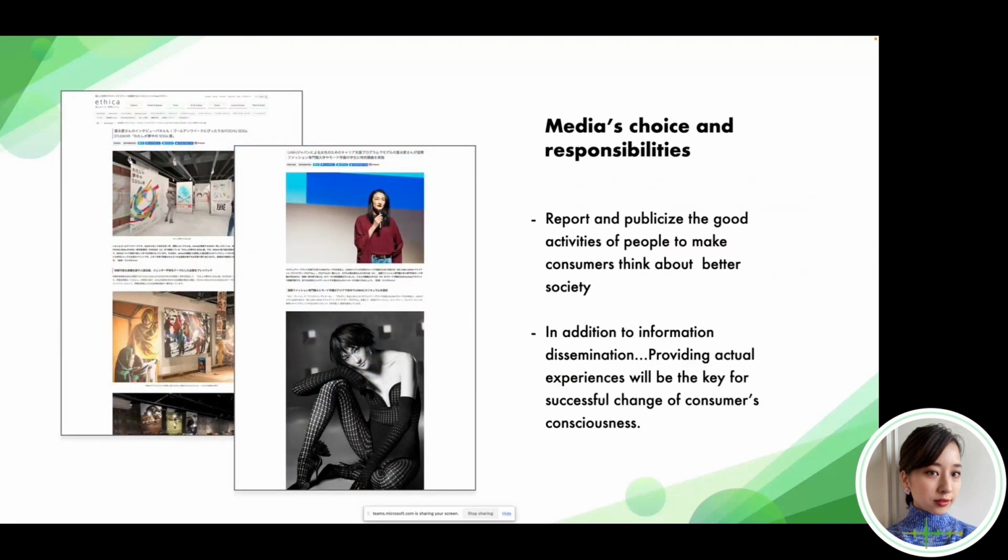So if someone has done something good for us, the media is needed to be there to spread the information about it. Ethica has followed and features many celebrities who are role models to younger generations, such as Tominaga. On top of that, as I have repeated a few times already, we believe that the key to changing consumers' awareness more dynamically and efficiently is not only to disseminate information, but also to provide real opportunities to experience ethical consumption firsthand.